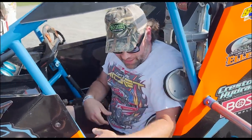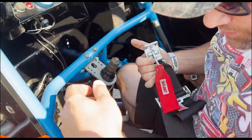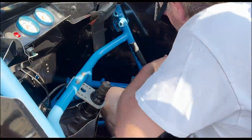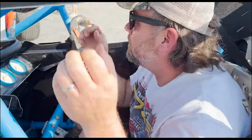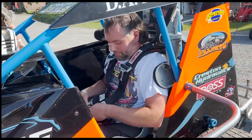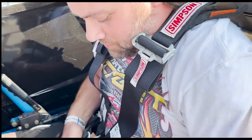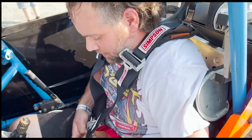Transmission in here right between your legs, there's like no room. Like the sprint car doesn't have that. It's a little different than my seatbelt. How so? Well, I latch on the right and this one latches on the left.